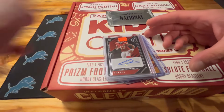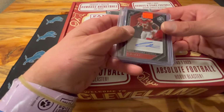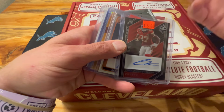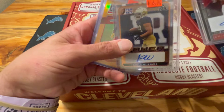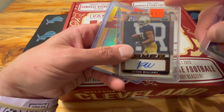All right, so here's everything we got day one at the National. First thing I did when I got there was check out some discount bins. Didn't find anything too crazy, value-wise, but Uzoma's a guy who I think is going to be good, so I thought maybe I could make a few bucks on that. Kyron Williams is just a guy I like. I kind of like the Rams as a backup team, and, of course, not when we played him in the playoffs. But I think he's a really good player.